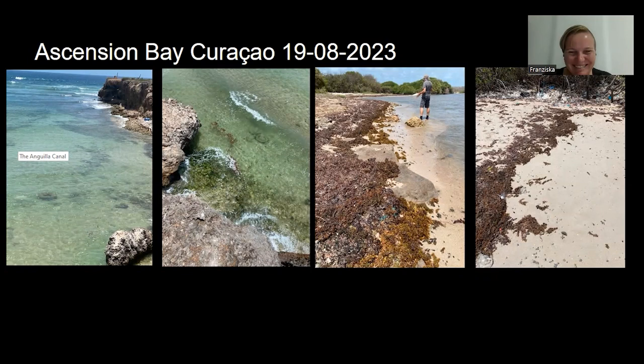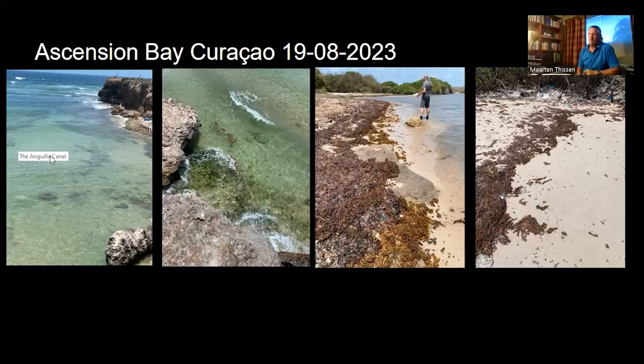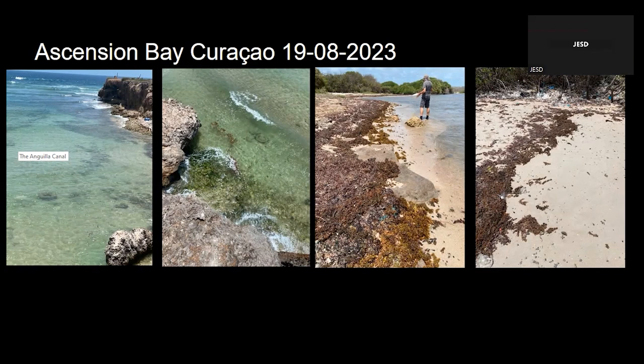No, but my pictures are a little bit different. I show you the entry of the bay. Why did we go to Ascension Bay? Like we said, a couple of years ago it was affected, and it is also a very well-known area for the turtles and the turtle observatory. So we wanted to see what is happening at the moment. That's when we went there.